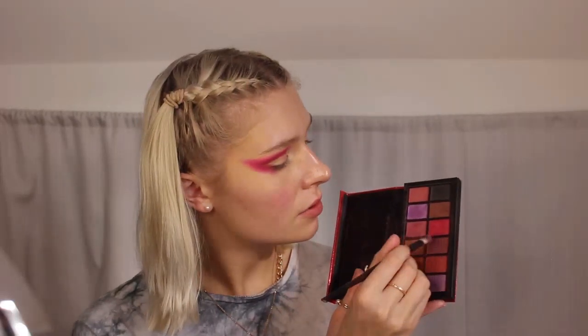So I'm not entirely sure this is going to be dark enough, but I'm going to use this plummy colour from the I Heart Revolution palette. I'm just going to put it in this corner here. Oh, that's quite dark actually. A lot of fallout, but that's nice. That blended so effortlessly. A lot of fallout. But that's okay, that's why we're doing eyes first.